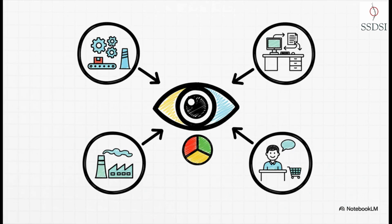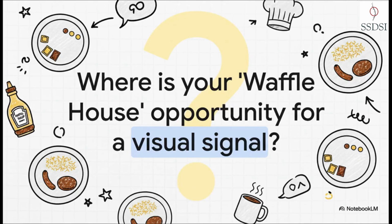And I mean it when I say this works everywhere. It doesn't matter if you're on a factory floor, if you're managing a project in an office, or if you're designing a service for customers. The core principles of clear, simple, visual communication will always make things better. So this leads me to a question for you. I want you to really think about this. Where is your Waffle House opportunity?